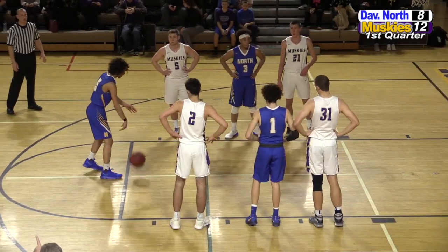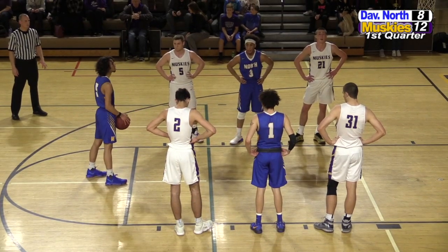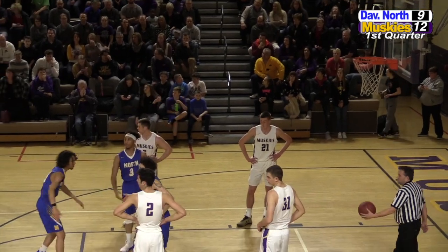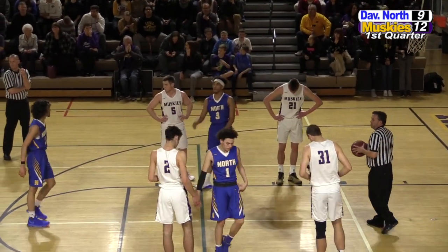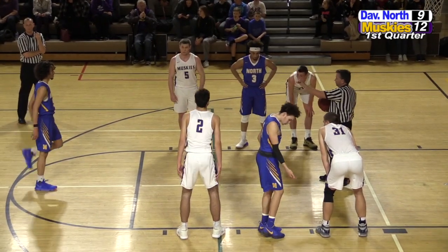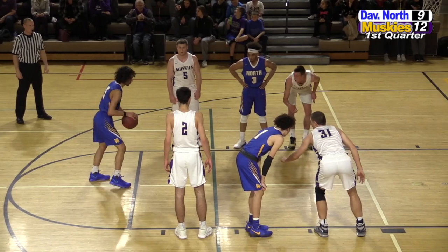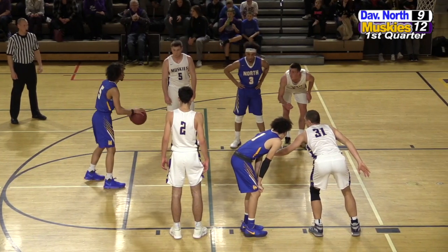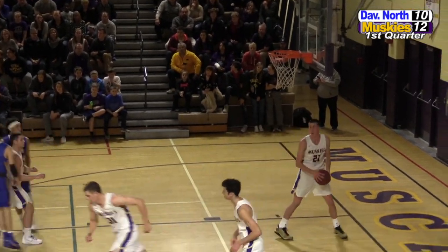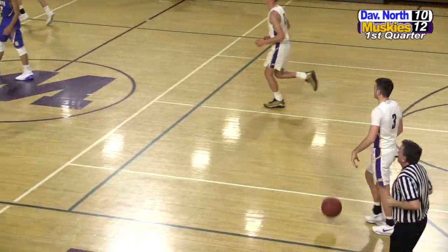Peyton Henderson and VJ Wilmington set to check back into the game. Free throw is up and good for Max Taylor. So Henderson and Wilmington will come in for Watson. That'll be the second free throw attempt here for Taylor. And he makes it. So 12-10, Muscatine leading, 25 seconds to go here in the first quarter.